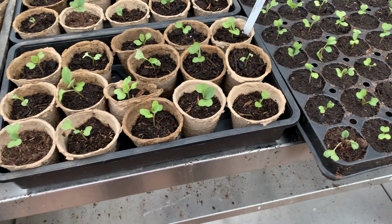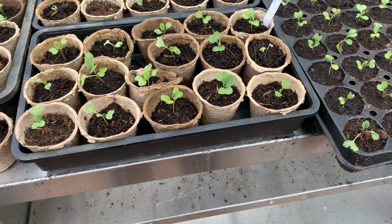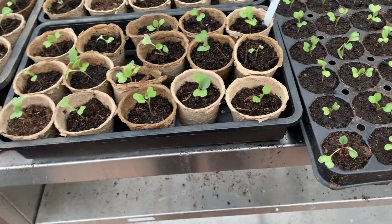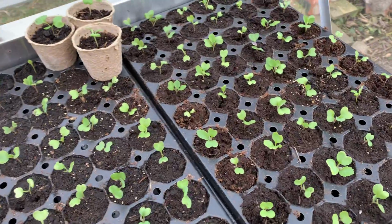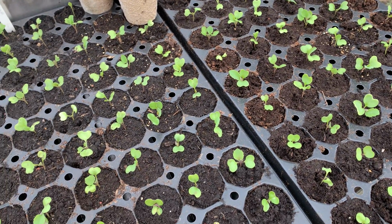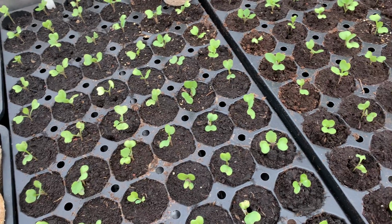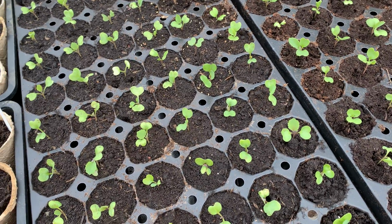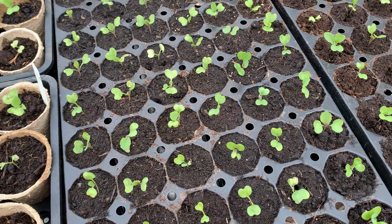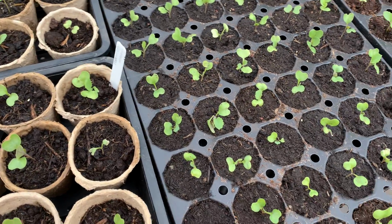Welcome back, folks. Thought I'd do a little update on the greenhouse, what's grown in the greenhouse. We've got cabbages. They seem to be growing fine now. Some of them are a wee bit further down than others. Hope we get more heat. The heat might help them grow a wee bit more.